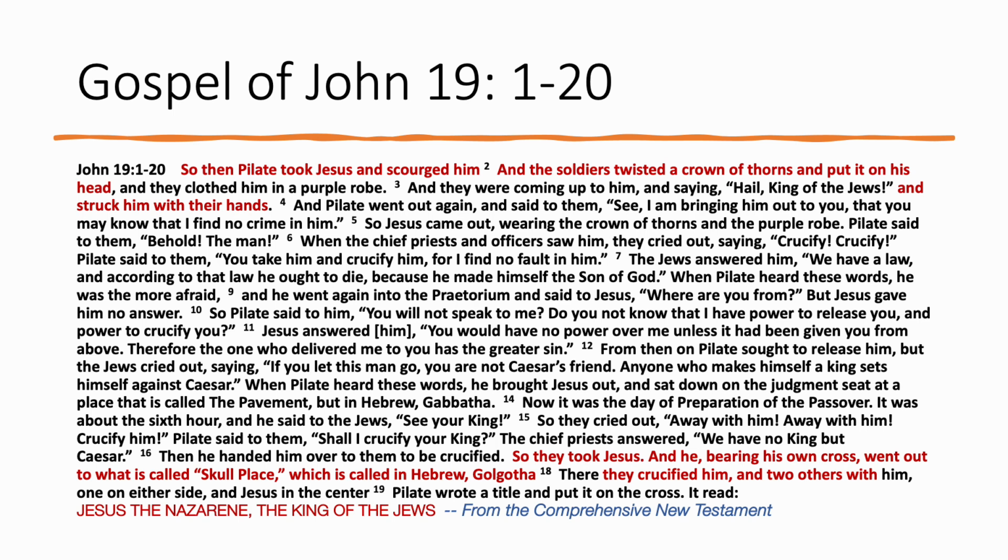Going down now to the end of the passage, Pilate said to them, "Shall I crucify your king?" The chief priests answered, "We have no king but Caesar." Then he handed him over to them to be crucified. So they took Jesus, and he, bearing his own cross, went out to what is called Skull Place, which is called in Hebrew Golgotha. There they crucified him and 2 others with him, one on either side, and Jesus in the center. Pilate wrote a title and put it on the cross. It read, "Jesus the Nazarene, the King of the Jews."